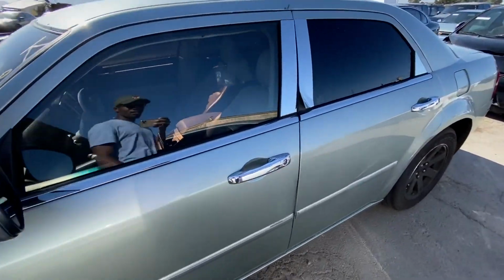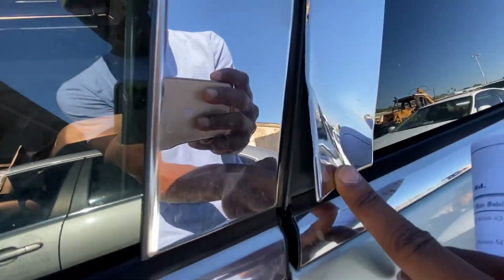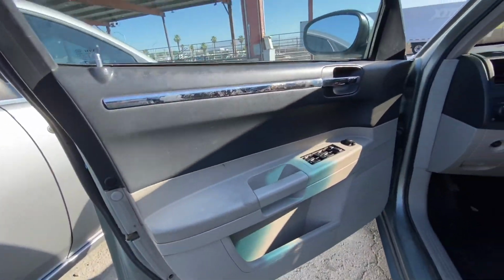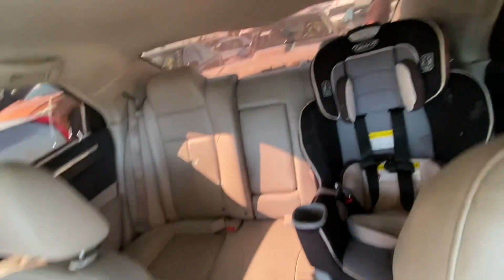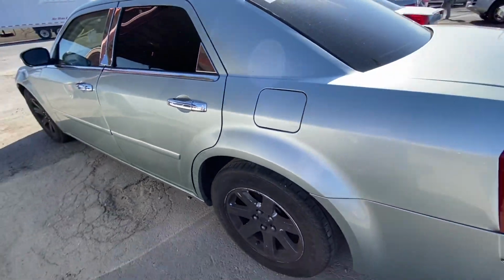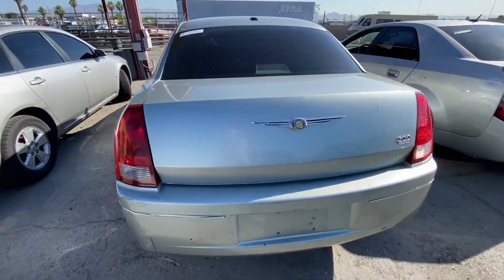However, I just feel like it's gonna be something wrong with this thing. You got little trimmings and all that hanging up here, poking out. You got some leather interior. The leather interior actually is pretty fair. You got a free car seat back there. It smells like cigarettes and stuff. But if you were ever looking for a 300, this one's gonna go cheap here today.